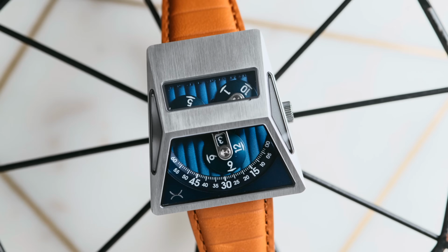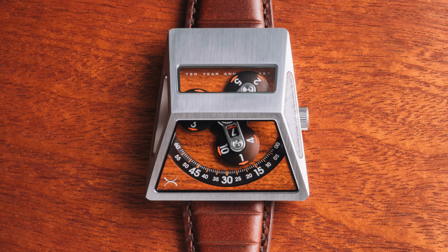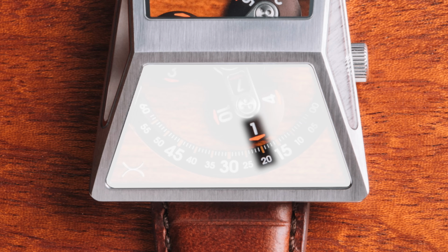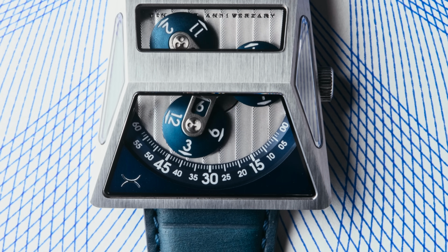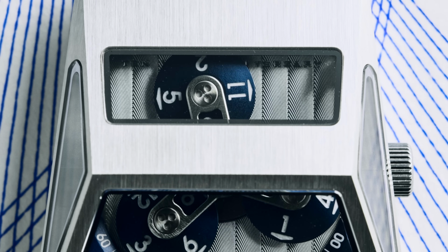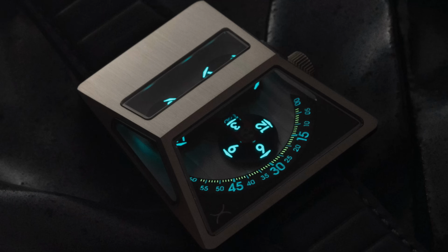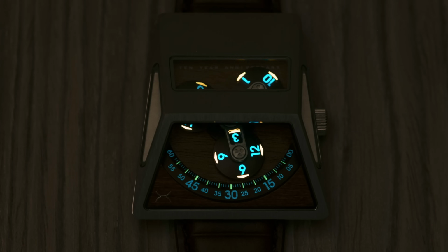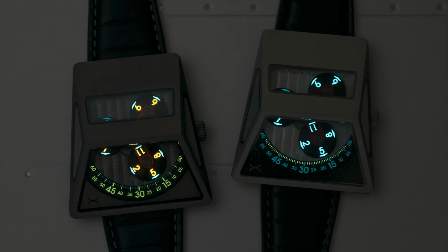Although it looks complicated, telling the time on the Vendetta X couldn't be easier. Simply look at the bottom window to read where the hour meets the minutes. Each hour, a new hand comes into view, and the top window lets you see where the mechanism rotates the hands. Swiss Superluminova hands and minutes extend readability into the dark, with an impressively lit time display.